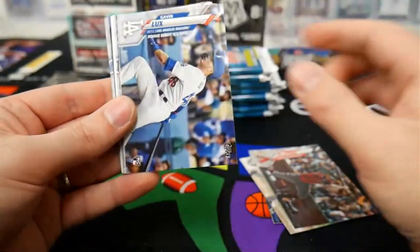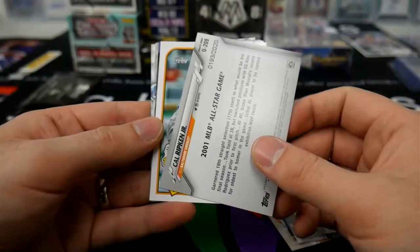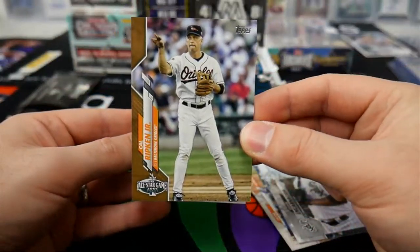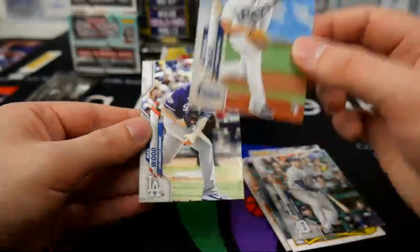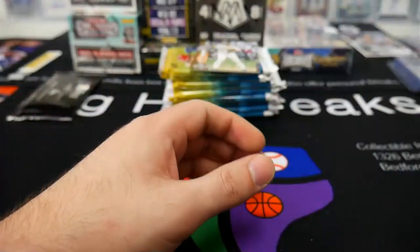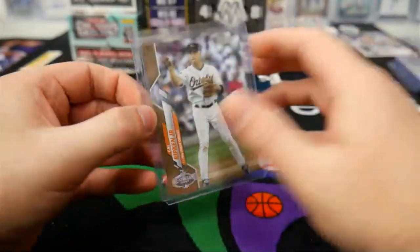Hoskins, Rizzo. This is the Gavin Lux rookie debut. Williams rookie. Got another gold, 193 of 2020 of Cal Ripken Jr. for the Baltimore Orioles. Prospect 1 of MacKenzie Gore for the Padres. Brendan McKay, rookie debut. Alex Wood. And the gold, Cal Ripken.